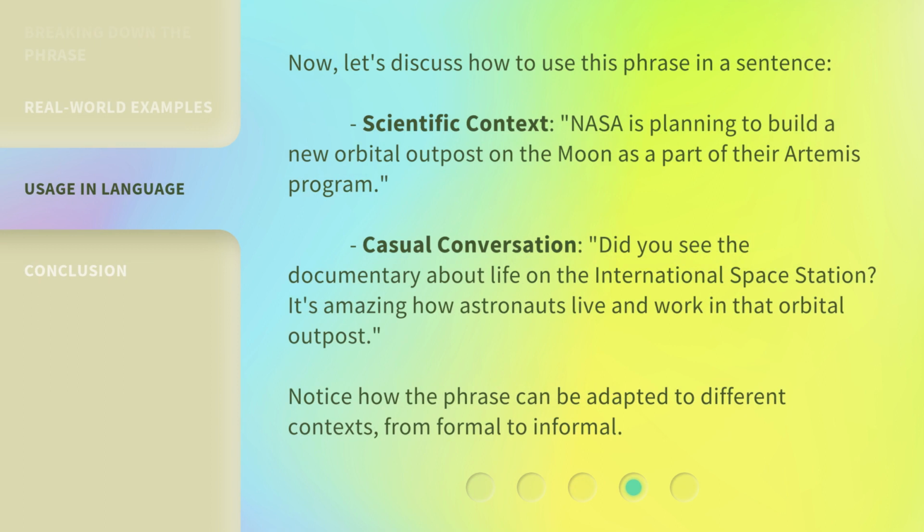Now, let's discuss how to use this phrase in a sentence. Scientific context. NASA is planning to build a new orbital outpost on the Moon as a part of their Artemis program. Casual conversation. Did you see the documentary about life on the International Space Station? It's amazing how astronauts live and work in that orbital outpost. Notice how the phrase can be adapted to different contexts, from formal to informal.